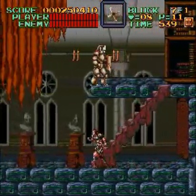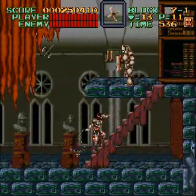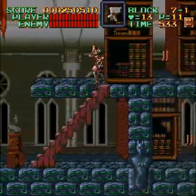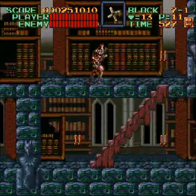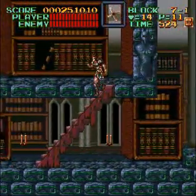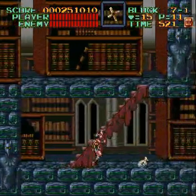Remember back in stage 3 I made a comment about the water droplets and how I thought they were going to hurt me? There's a similar effect in stage 7. It's one of the creepier effects in the game. It's those rattling books in the background.